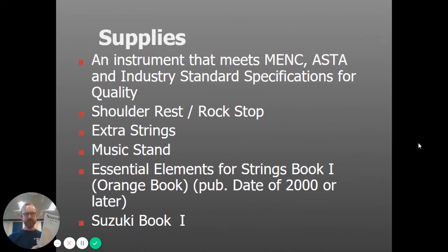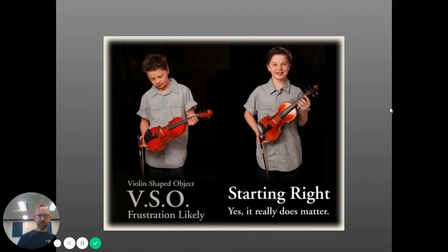The next book is our Suzuki book, and this is our solo book. Okay, we start working on this in January, so you don't need it right now, although we do recommend that you go ahead and get it so that you can have it ready to go. Just put it on a shelf somewhere, and then when we tell you, hey, it's time to get that Suzuki book and start working on it, then you'll have it and you'll be ready to go. Okay, so that's our materials.